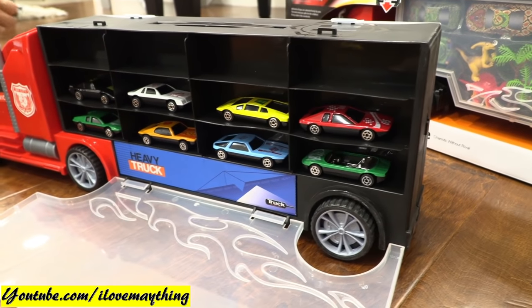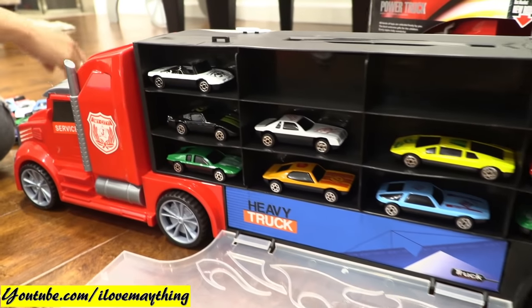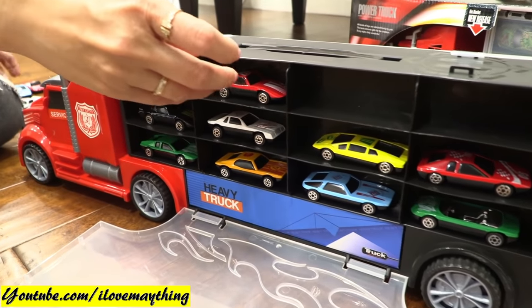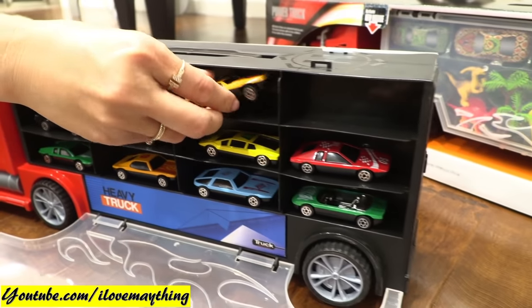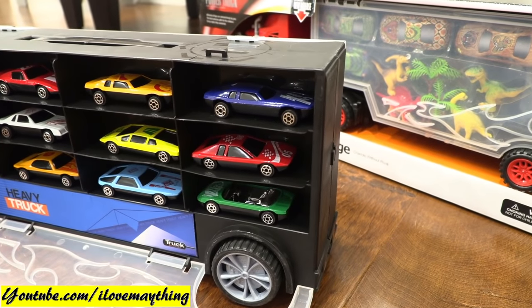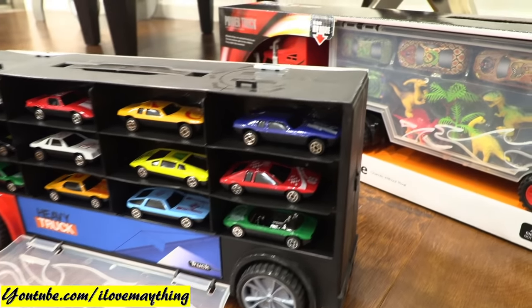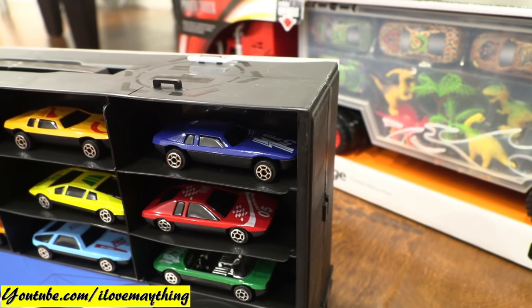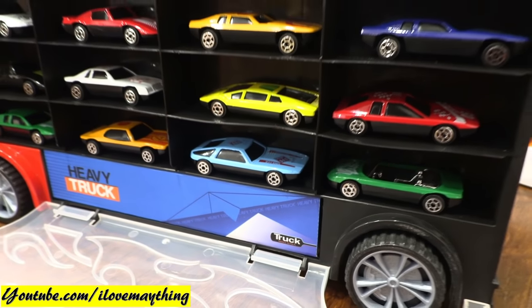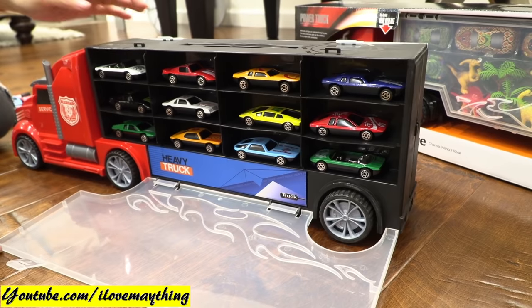Nice colorful cars, huh, Marksland? Another white. Another red. Tangerine. Blue. Yay. Well, this one is dark blue or navy blue. This one is light blue or sky blue. Okay, mommy, close it.